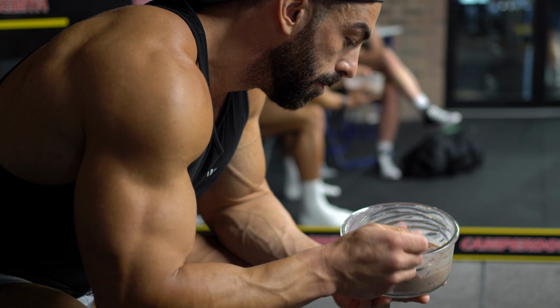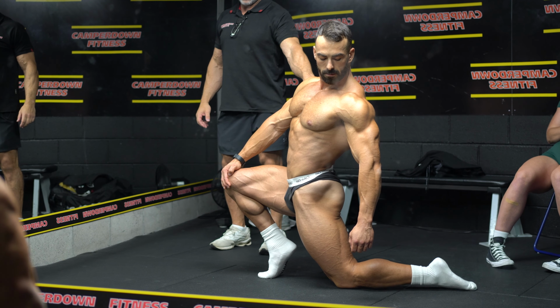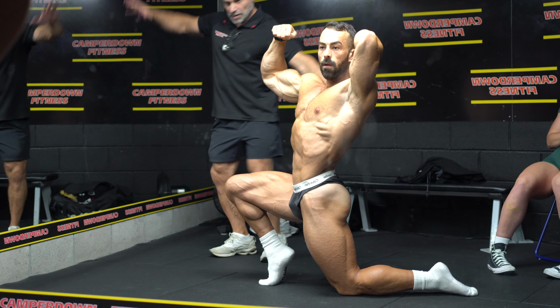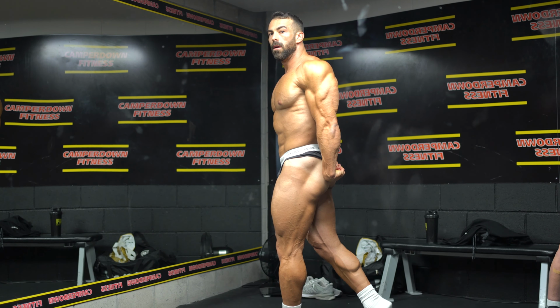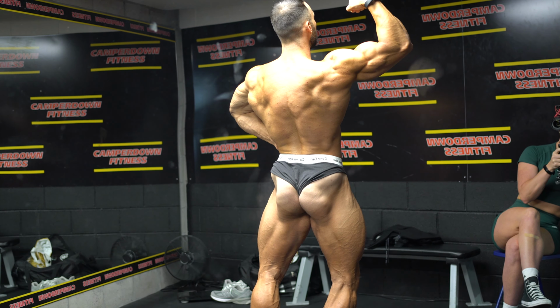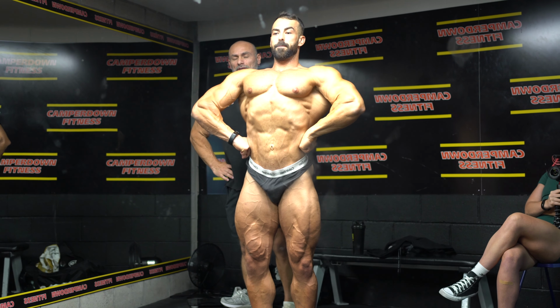But about to rip in a meal too. So just literally some protein oats. Doesn't look very appetizing. It's been sitting in my bag while we trained. So I'll rip into this, and then we've got posing with Charlie in about 20 minutes. So let this digest, rest a little bit, catch my breath, and then I'll show you guys some posing. We'll have some fun putting together this routine and show you how it looks.